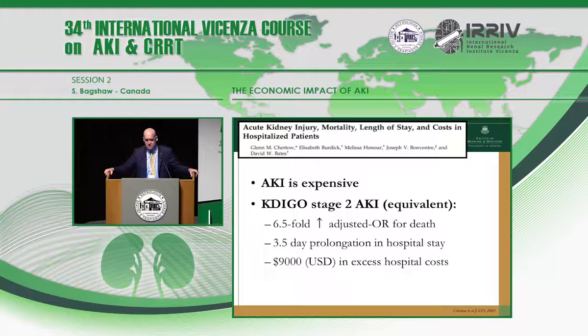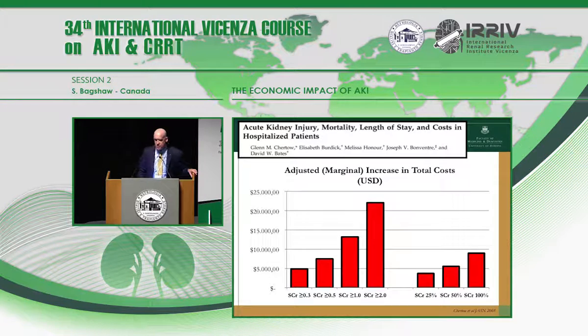AKI is expensive. It's associated with increased risk of death, as I've told you, but also prolongation of hospitalization, and in the US as well, excess hospital costs. This seems to be related to the severity of acute kidney injury. The more severe the episode, the more costly, if you like, the direct costs associated with acute kidney injury it is.